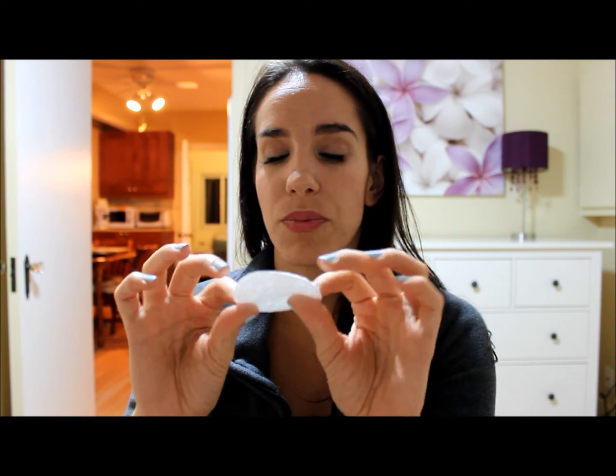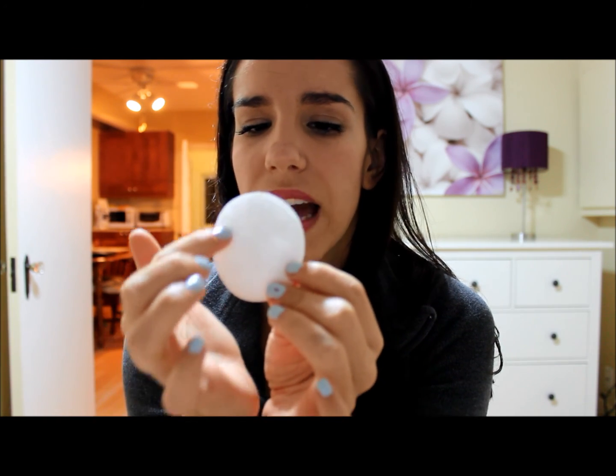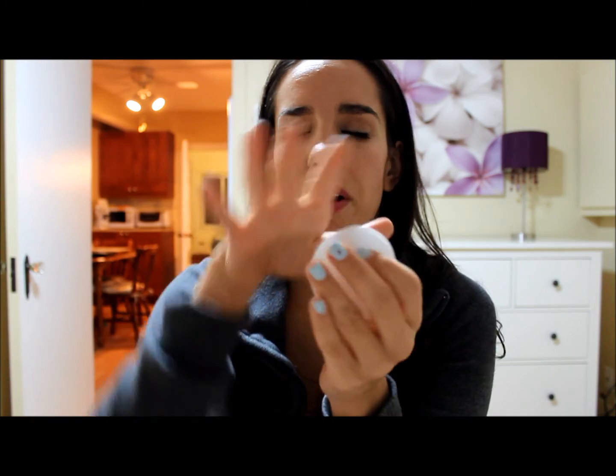They're like $2 for 100, which is a really nice price point, and they work really well. They are soft, they don't come apart, they are nicely pressed. I don't know if you'll be able to tell, but they have a print on them, like the pressing print. And these I like because you don't need a lot of product to go through both sides.